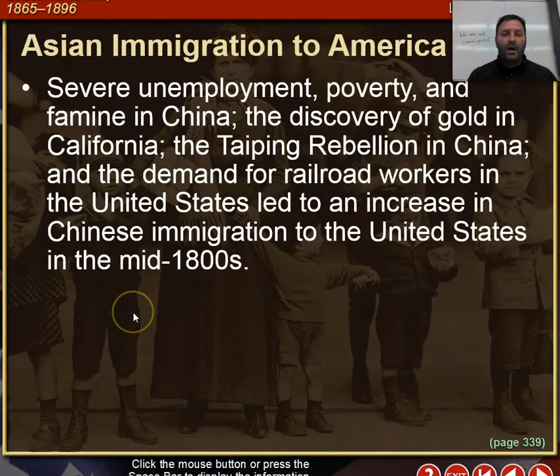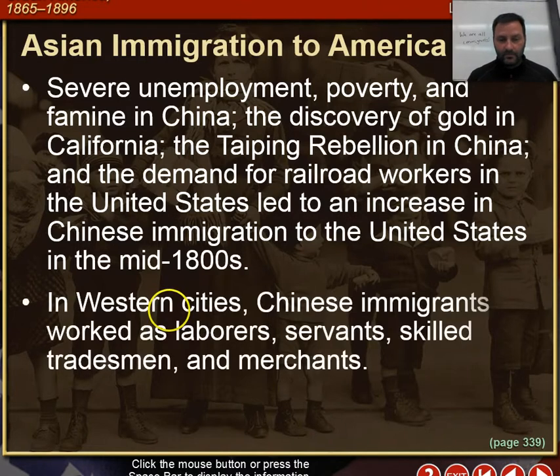Okay. Europeans weren't the only ones coming to the United States at this time. Many would come from Asia. They had severe unemployment at the time in China. Poverty and famine were taking place. And you had the discovery of gold in California. So that all led to it. You had the Taiping Rebellion in China. You had a demand for railroad workers in the United States, which led to an increase in Chinese immigration to the United States in the mid-1800s.